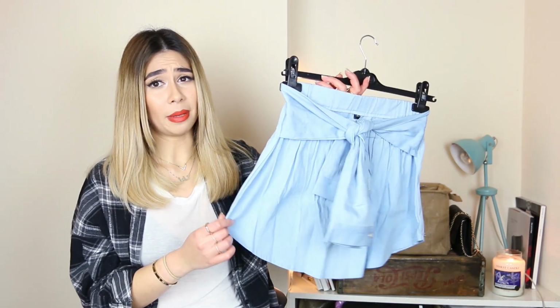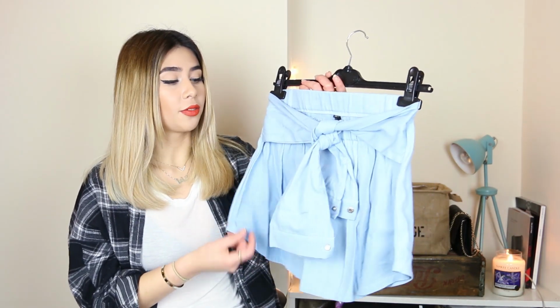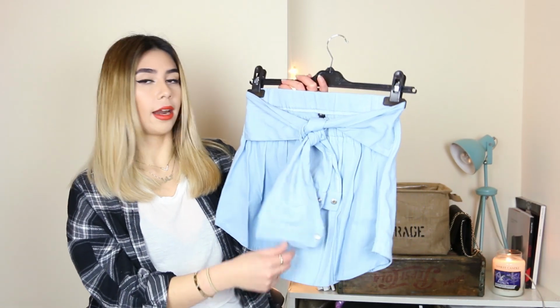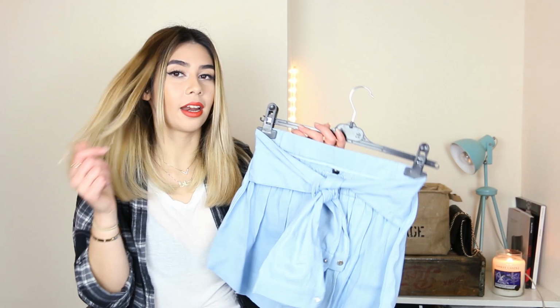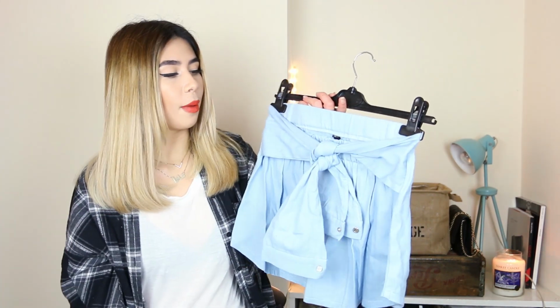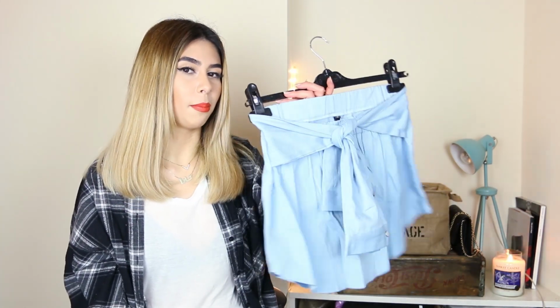Another denim looking piece, well, it is sort of denim, I think. A little bit short for me, maybe a very bit short, but it's really cute. It still looks nice with tights, and it has this shirt effect, so it looks like there's a shirt wrapped around the waist, and I thought it looked really cute on the model. And again, just something quirky that I might be able to style up.